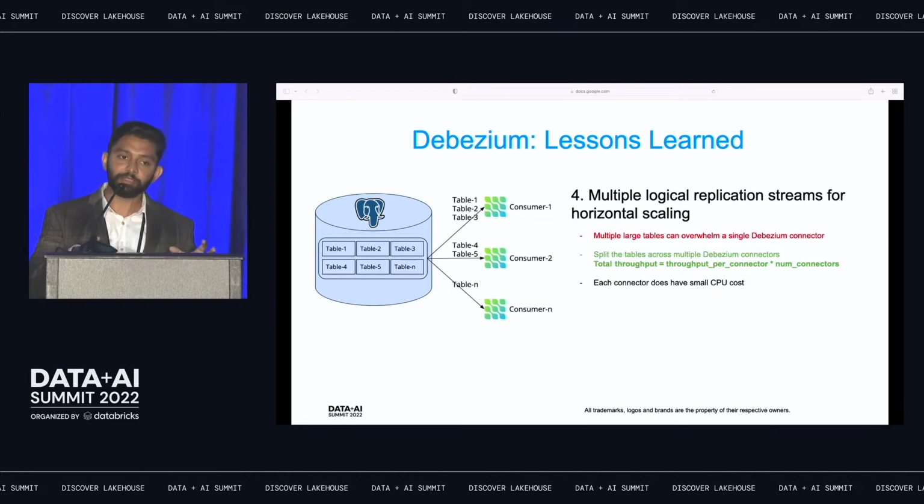So what you can do is horizontally scale this. Divide your tables among multiple connectors on a database. In our practice, we found that each connector that you set on Debezium on a single database can get around 40,000 messages per second. So you can horizontally scale this. One thing you have to be careful about is, I mentioned that every connector does require some CPU. So you can't just create an infinite number of connectors. You have to be slightly wary about that.